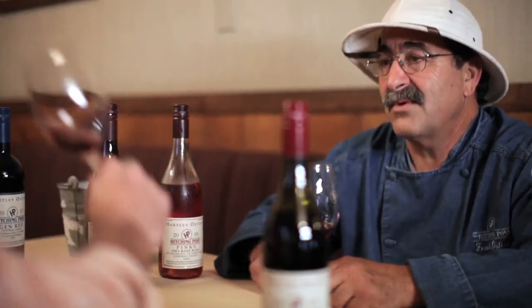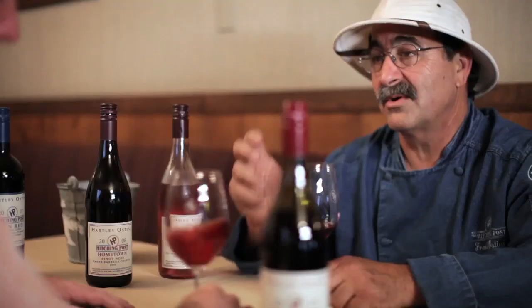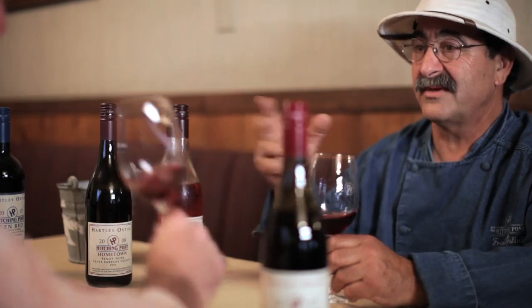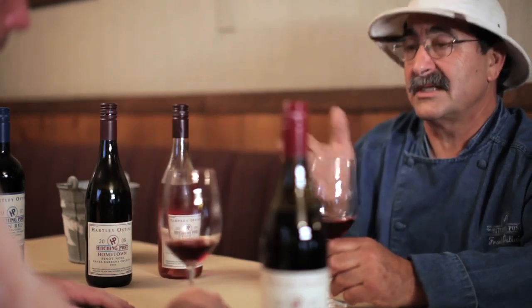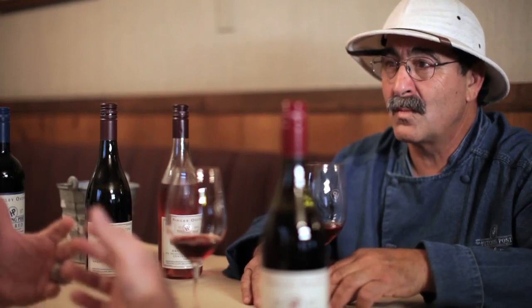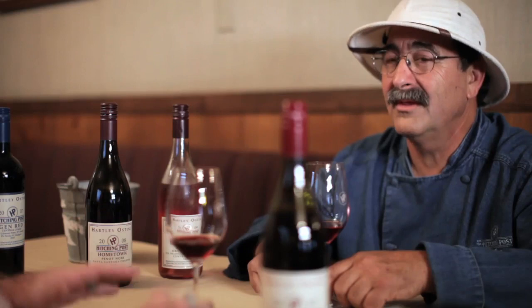So it's affordable, and we make more expensive, longer barrel aged, more new oak influence. This is simpler, fruit driven, and more accessible in its youth. It's interesting. Right out of the bottle, it's fresh. You've got great berries. It just sings of strawberries and red cherries, but the tannins are very, very soft. Sometimes in inexpensive Pinot, you'll find a little bit of a burn to it, and this has none at all. It's as easy to drink as anything I've had.